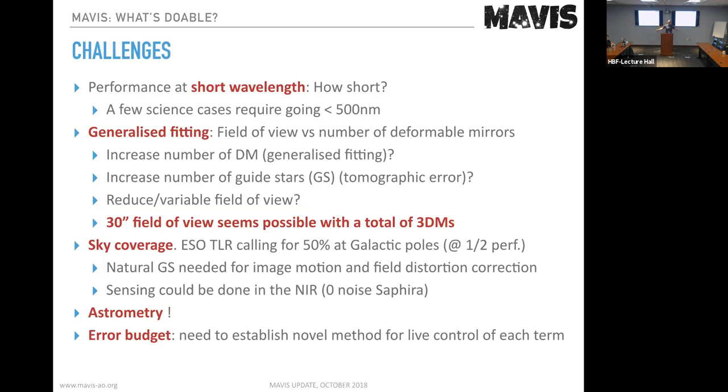So necessarily there will be science cases that are looking at where the objects are in this field, and therefore astrometry. Another reason is that astrometry makes a good third of the science cases for MICADO, the MCAO system in the infrared for the ELT. Therefore, if we want to complement MICADO, we have to do as good a job with MAVIS. So astrometry will be very important, and it has a huge implication on the optomechanical design. So we are folding that in from the beginning.